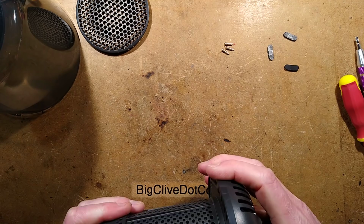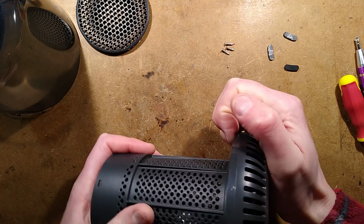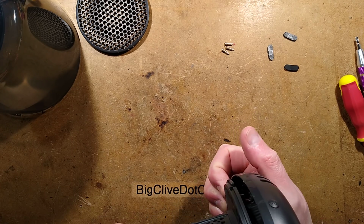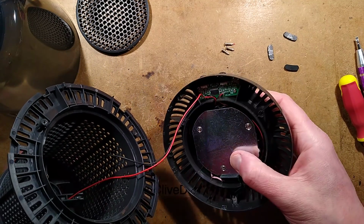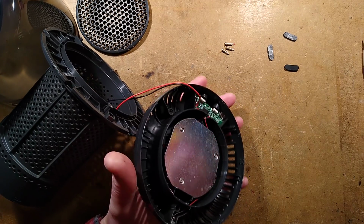Oh, this is not coming off. Oh, it is coming off, but it's going to require a bit of force. Yeah, it's clipped on. Ooh, what's that? Oh, that's a weight. Is that just a weight in the bottom? I think it is. Hold on, let's unscrew it.